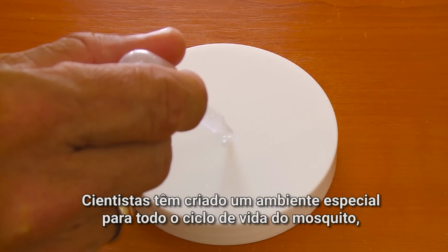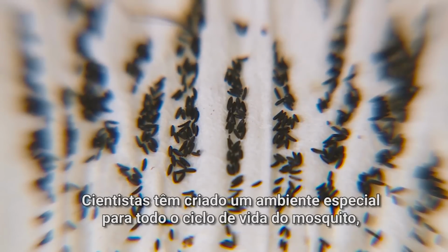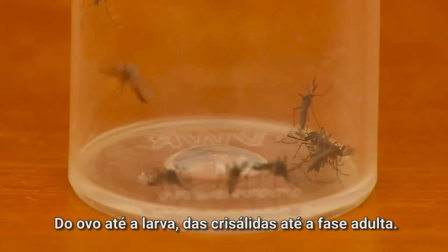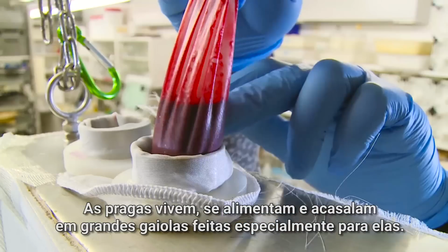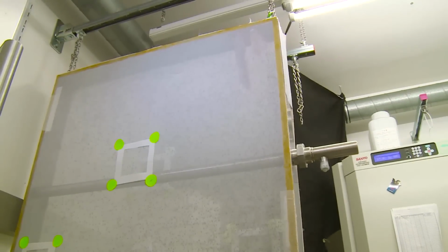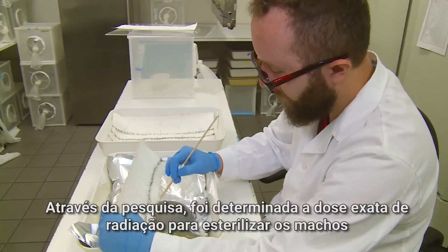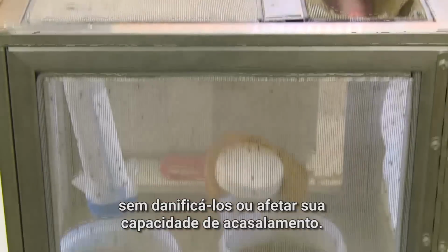Scientists have created a special environment for the entire life cycle of the mosquito, from the egg to the larvae, to the pupae to the adult. The pests live, feed, and mate in large, specially designed cages. Thorough research has determined the right dose of radiation to sterilize the males without damaging them or affecting their mating ability.